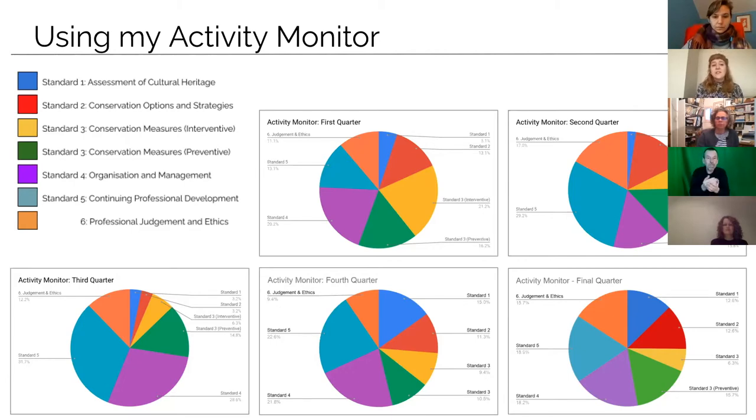I do plan to continue to complete an activity monitor in a more informal way after the end of my internship. Continuing to use these categories, seeing the strengths from each role or project I undertake and how it informs my way of thinking, I believe this will be very useful when I reach the stage of accreditation, which hopefully won't feel as daunting because I will have subconsciously been structuring my practice this way all along.